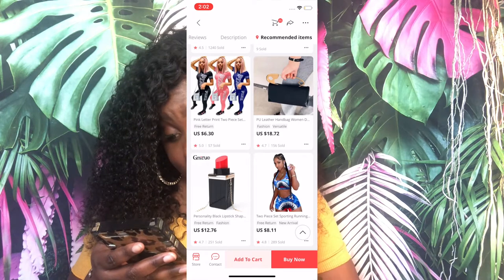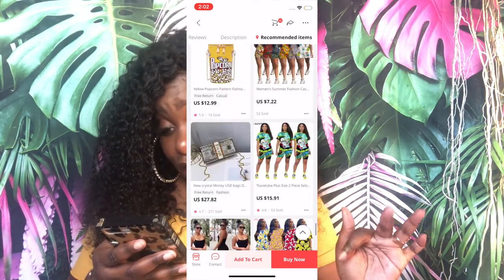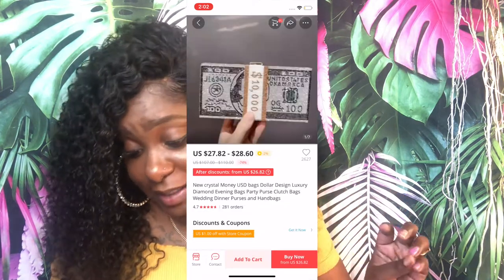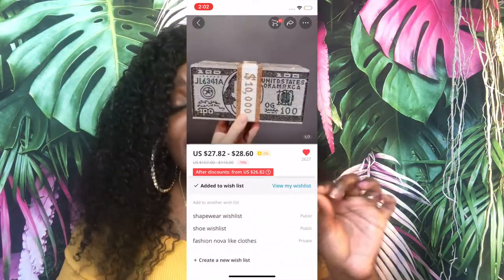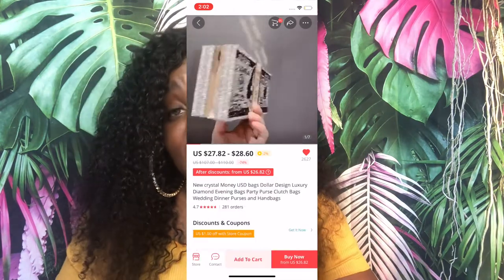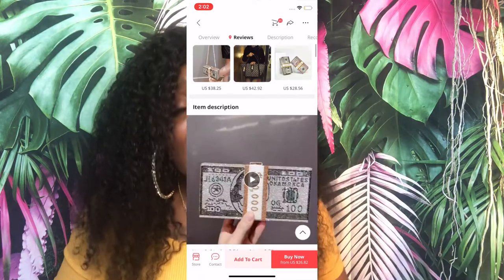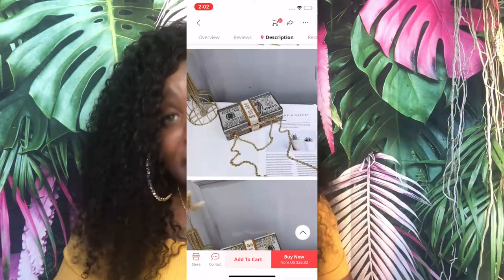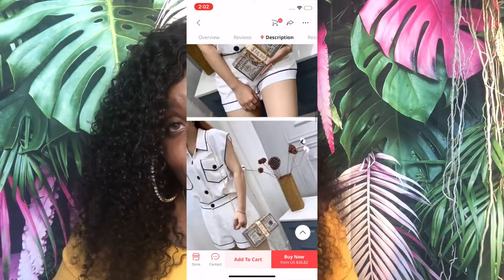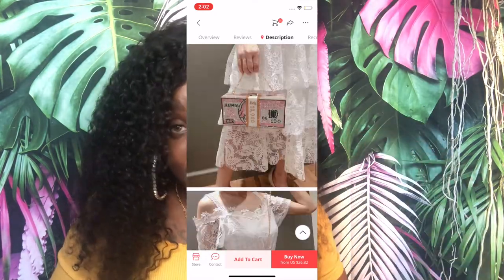Wait a minute now. Some of these are a little steep. I see one that's $31. I don't know what that's about. Because let me tell you something, 9 times out of 10, that is not the only vendor that's selling that particular item. Keep looking. You will find that same item from somebody else for a few dollars lower. You have to take your time, boo, and you gotta be patient and you gotta be looking.